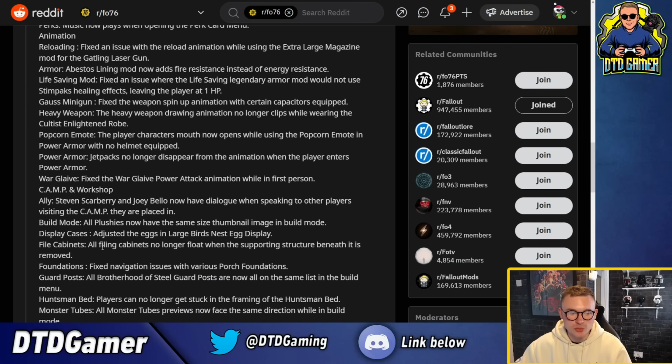Camp and workshop changes now. We've got allies. Stephen Scarberry and Joey Bello now have dialogue when speaking to other players visiting the camp they are placed in. So now they can actually speak to other people as well. Build mode. All plushies now have the same size thumbnail image in build mode. Display cases. Adjusted the eggs in large bird's nest egg display.